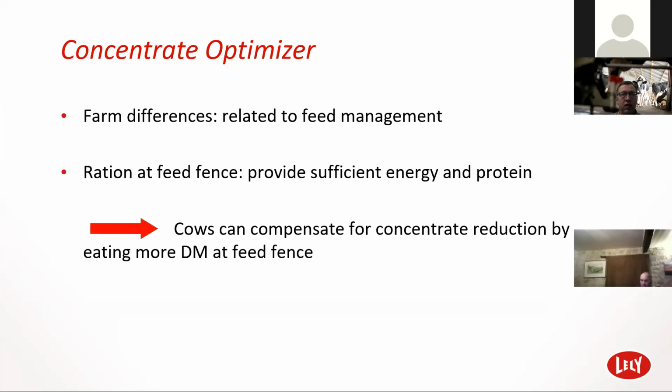What we also see on most farms is that, yes, intakes will go up, but not as much as we expected. So the cow probably still gets more out of what we put in. And we have seen eating minutes go up and rumination go up, which explains why the cow is probably feeling a bit happier and getting more out of what we have put in.